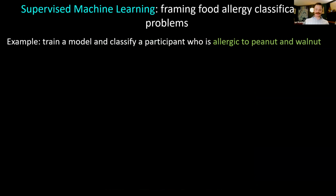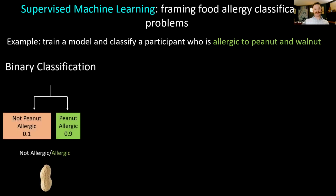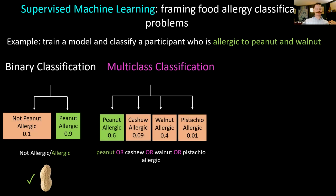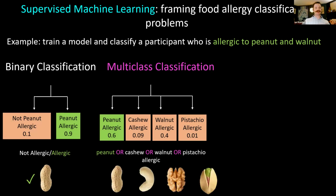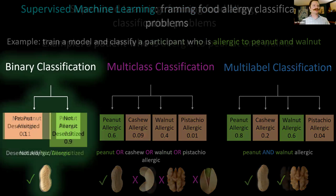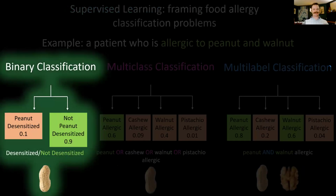But in terms of framing those food allergy classification problems, what I work on and how I've guided my time here at USDA is thinking about what kind of diagnostic issues and problems we can address through this. One of these is binary classification, where we might want to say, is someone not allergic or allergic to peanut? Another is multi-class. So between peanut, cashew, walnut, or pistachio, we might want to know which one of those 4 they are allergic to. So let's say this person's allergic to peanut. Then we're getting into the tricky areas: multi-label, where we might want to say the person is peanut and walnut allergic. So right now I'm focusing on binary classification.